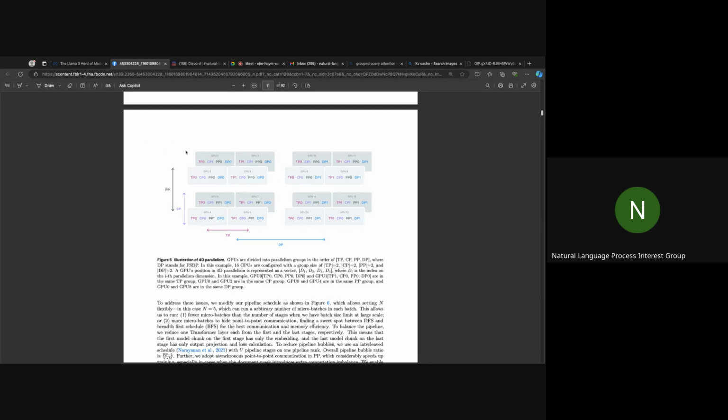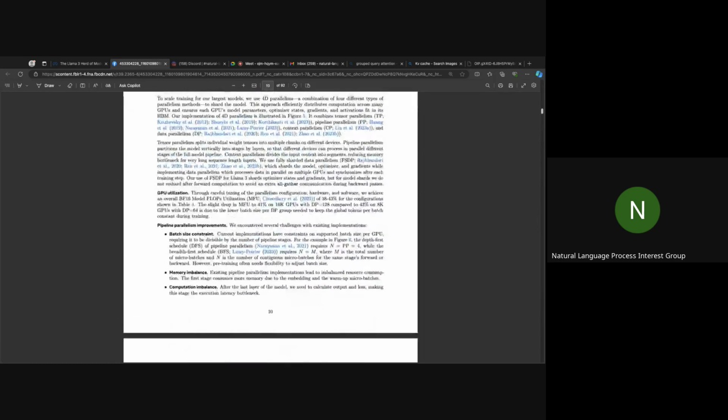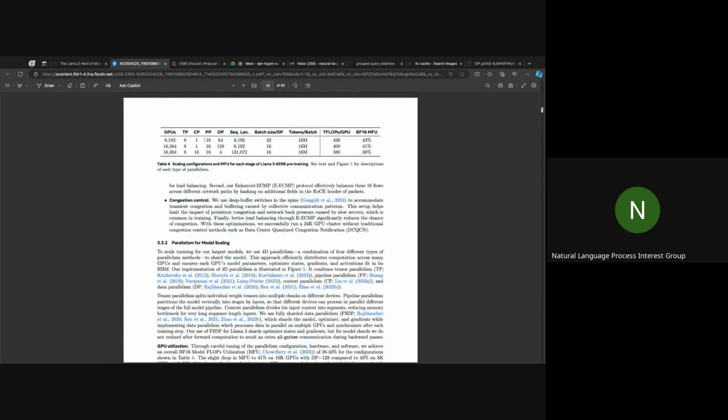And once you have this 3D structure, then comes the data parallelism. This 3D structure will get a separate mini batch of the data, and another 3D structure will get a separate mini batch of the data. So these are the details of the tensor parallelism and context parallelism that happen for this 405 billion parameter model.